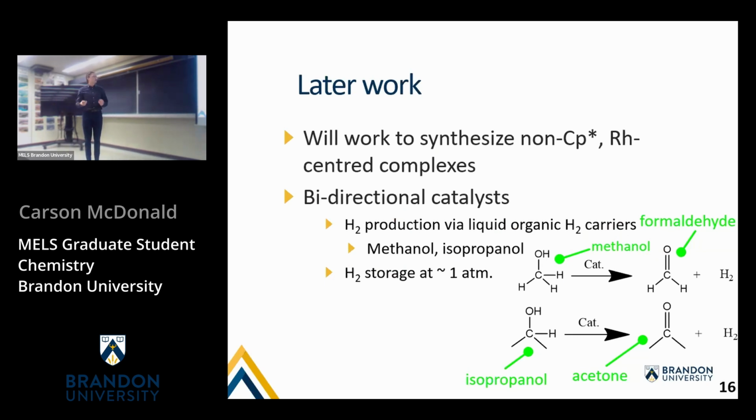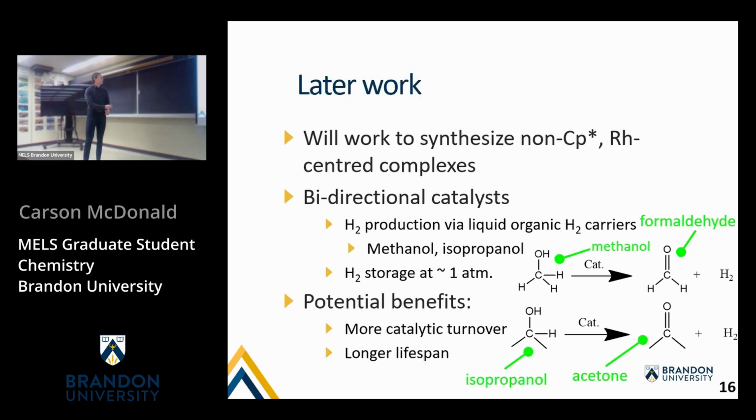On the other hand, the other side of the bidirectionality of these catalysts is hydrogen storage. With these complexes, we'll hopefully be able to store hydrogen at atmospheric conditions, again eliminating that safety component that is an issue right now with hydrogen fuel. And again, because we won't have a Cp star fragment, we're looking at possibly more catalytic turnover and a longer lifespan for these catalysts.